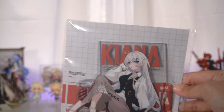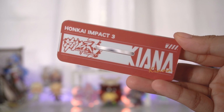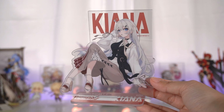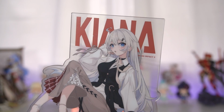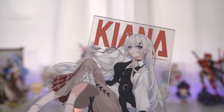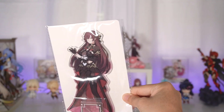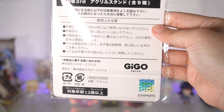Moving on to Honkai Impact 3rd merch, I picked up an acrylic stand of my girl Kiana in some casual attire. I love every single drip merch that comes from Honkai, and I've had my eye on this one for a long time, like over a year, and I finally found a good price on it. A decent price. It was still pretty expensive, but I'm really happy that I finally have it in my hands and in my collection.